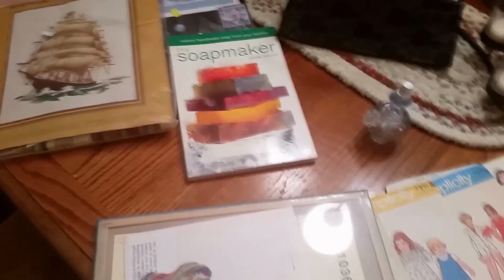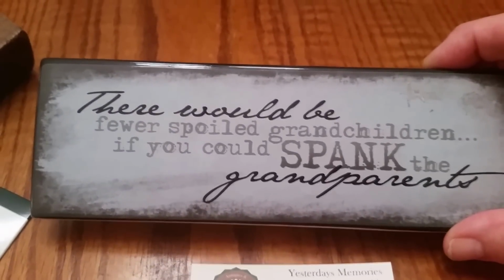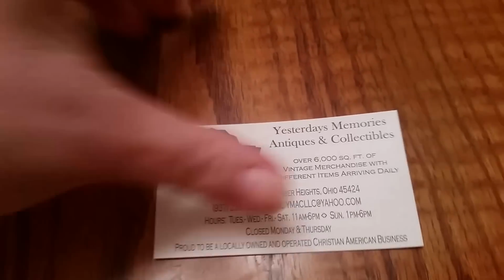He's doing really good. The last item from this haul I wanted to show you is this little sign that says, there would be fewer spoiled grandchildren if you could spank the grandparents. Isn't that cute? And this was actually $2 marked down at an antique mall that I found along the way.